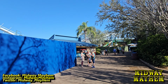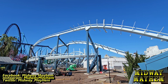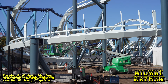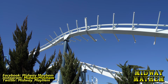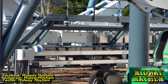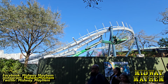Remember, we had a hard hat tour recently, and you can check out a better view from inside the construction site there. This area is looking a lot better with all the landscaping going in up on the hillside, and I love that you're going to be able to walk right underneath the ride right here.